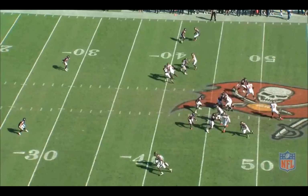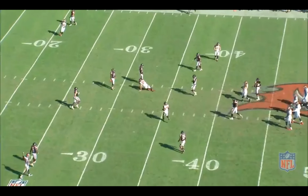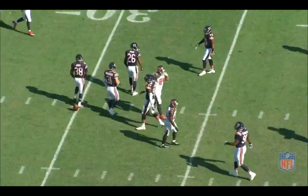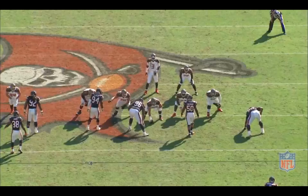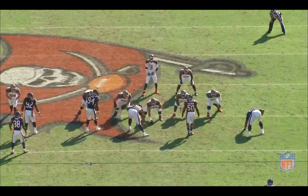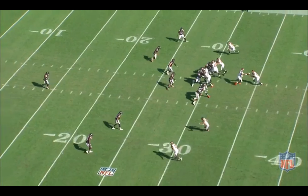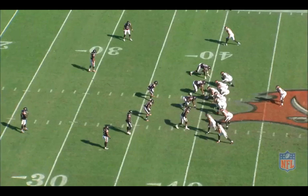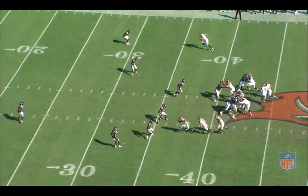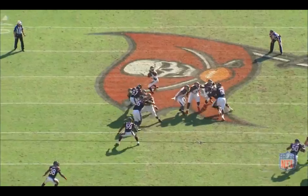3rd and 3 for Jameis. And Jameis makes a huge throw to Cameron Brate, who holds on to the football under duress. What a great throw from Jameis Winston here. Again, his eyes turning and then just absolutely drilling the football in. The velocity of Jameis Winston is so transparent in this video. The guy's throwing really well.